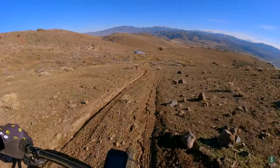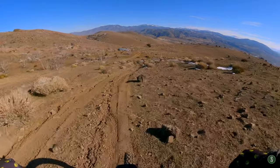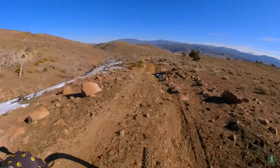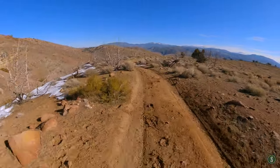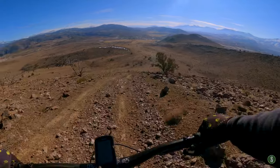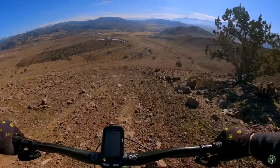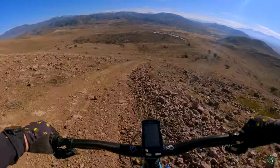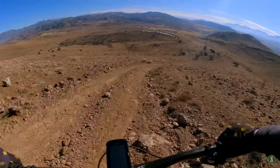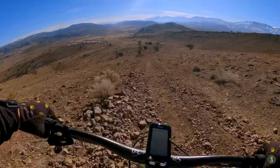Woo! My butt, I can feel the dirt hitting my butt. Ooh, this is techie. There. Can't believe I freaking navigated that. I feel like I should have crashed there.